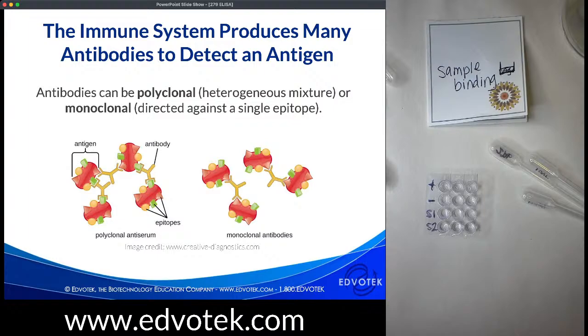So antibodies are produced when animals like rabbits, mice, or guinea pigs are injected with an antigen. Since all animals with an immune system are going to produce this, when I talk about injecting a rabbit or a mouse, this is how antibodies are generated in the lab many times. Antibodies are produced when an antigen is introduced to the animals.